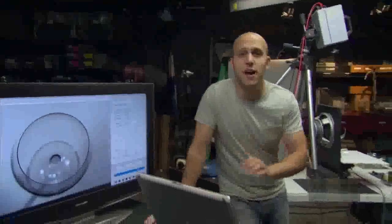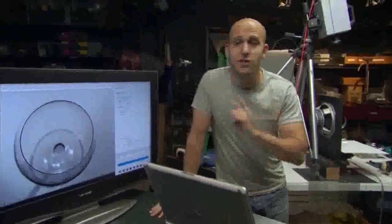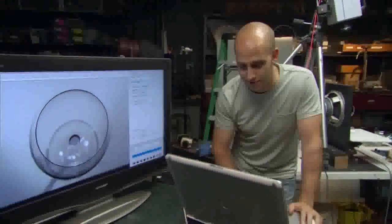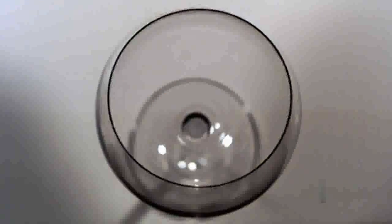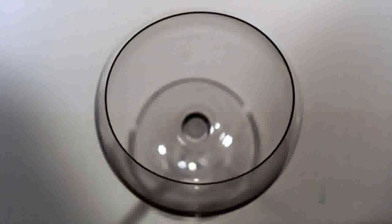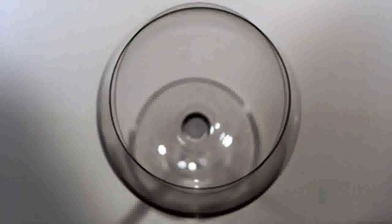I took 10,000 frames per second, and I took 1 second. If I were to play back this whole video, it would take 8 minutes to get through. Oh, this is amazing. What felt like the whole goblet vibrating is actually the rim bending back and forth, 337 times a second, the same rate as the sound waves.